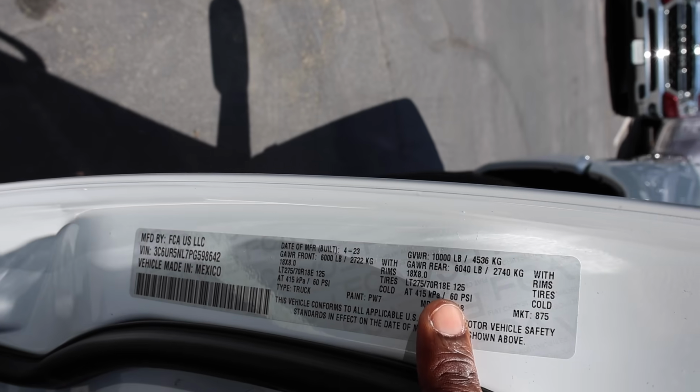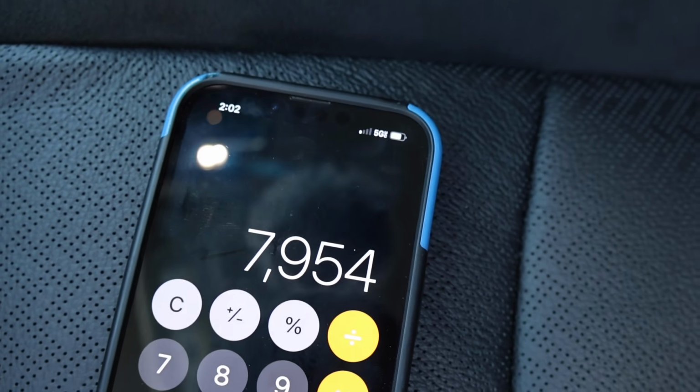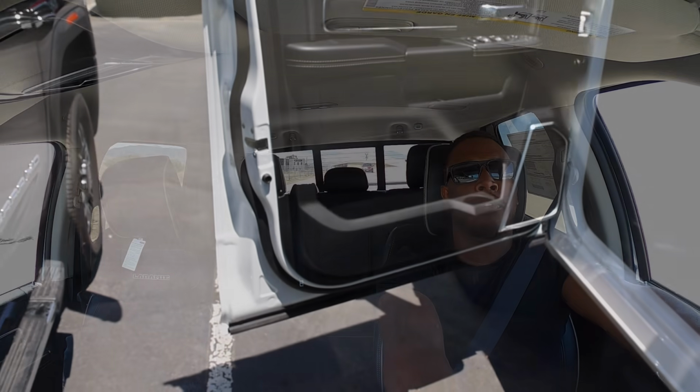So here's the issue that's been plaguing Ram for a long time. 10,000 pound gross vehicle weight rating. It gets worse. Because that number is so low, you have a 2,046 pound payload because this truck weighs nearly 8,000 pounds. You saw that the GMC had a, what was it? 7,250 pound rear gross axle weight rating. Now it does have a max trailering package, so to be fair, but 6,040 pounds. Ram doesn't offer anything to compete with that right now.